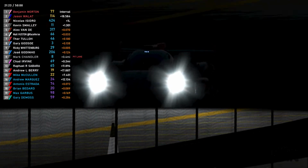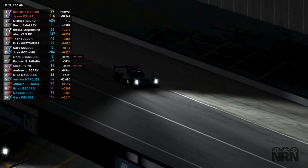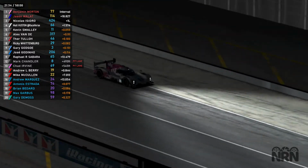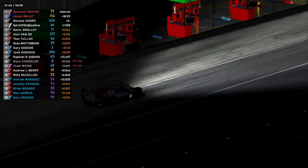Starting to see some cars making their way down pit lane here. We'll pick up Mark Chandler and get the view on him as he heads in pit side. Already approaching the halfway point. You're going to see just about everybody heading towards the pit area.